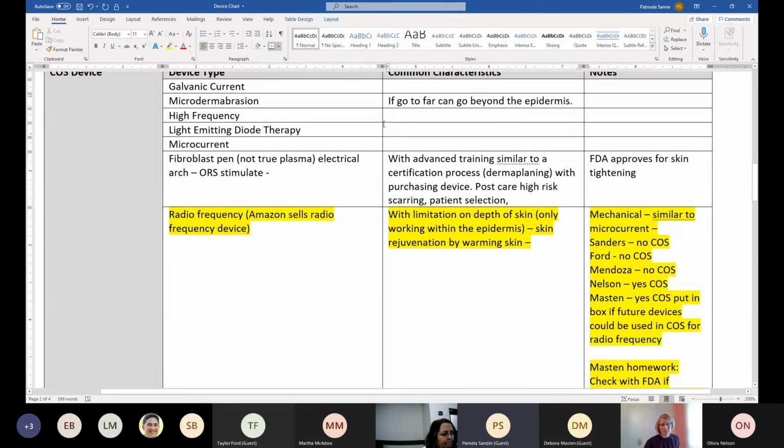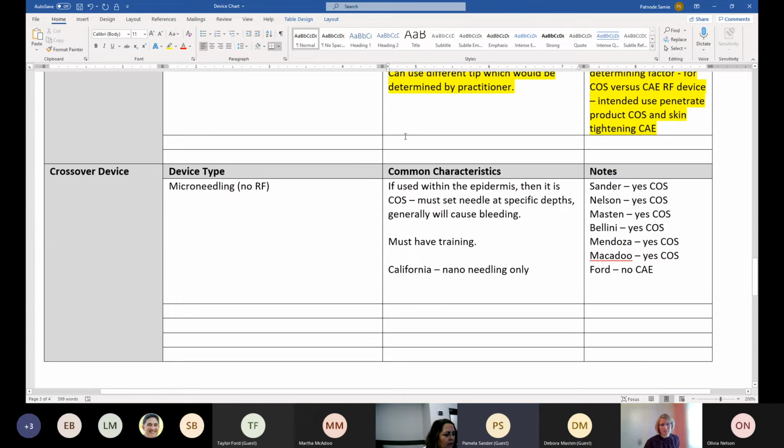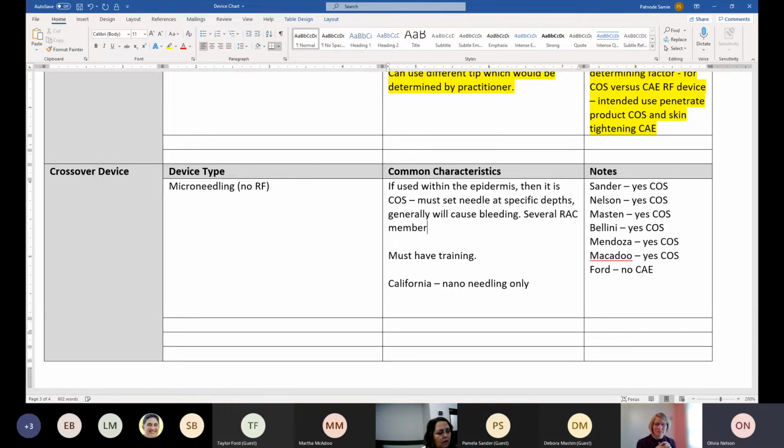And when I do microneedling, even though I'm CAE, I don't even draw any blood. Yep, and that's how I trained. And again, I think we need to look at the legislation that says we can work within the epidermis. I agree with Pamela that it comes down to education and training and just staying within what statute says, which is within the epidermis.